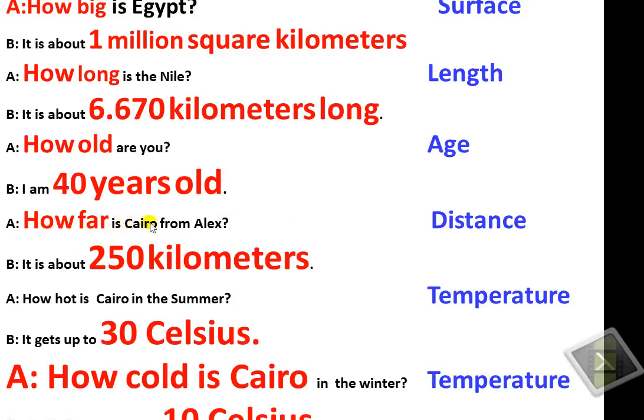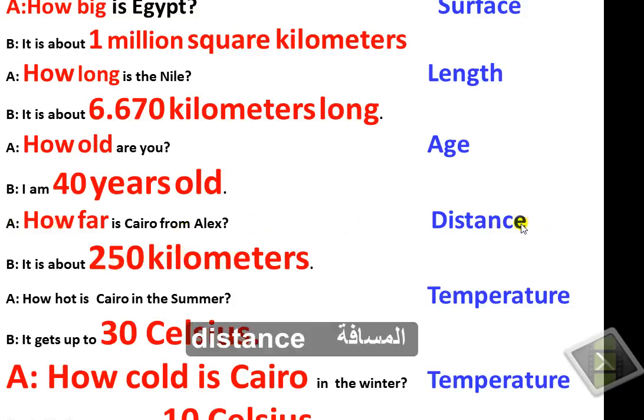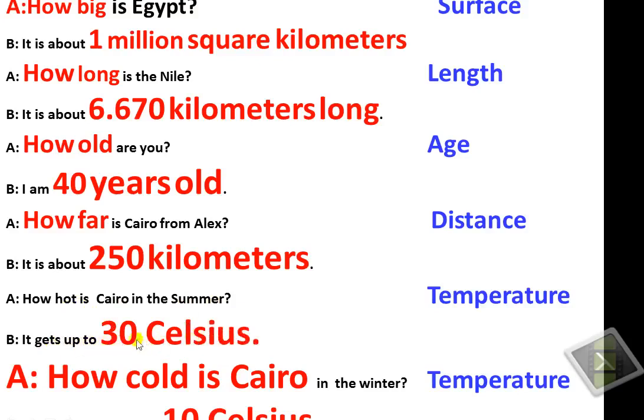How far is Cairo from Alex? It's about 250 kilometers. This is the distance between Cairo and Alexandria. How far? Distance. How hot is Cairo in the summer? It gets up to 30 Celsius. I ask here about the temperature and the weather. How cold is Cairo in the winter? It goes down to about 10 Celsius. How cold? Temperature. The temperature of the weather.